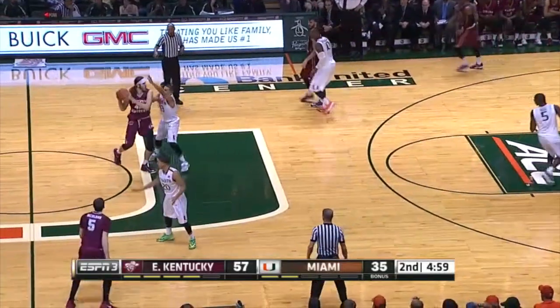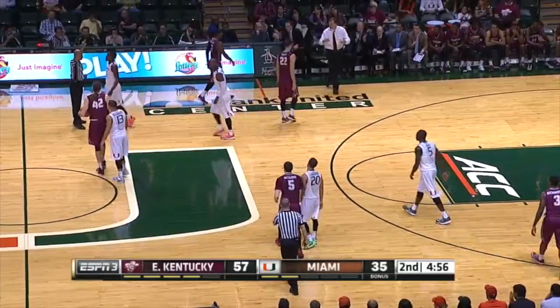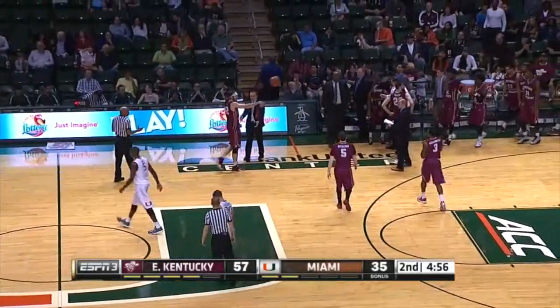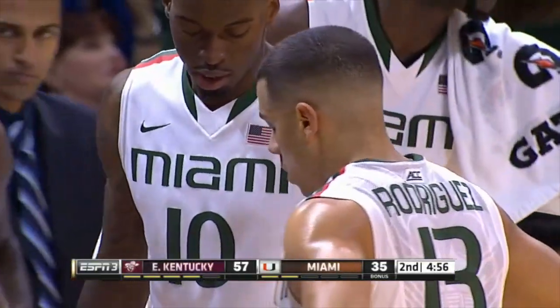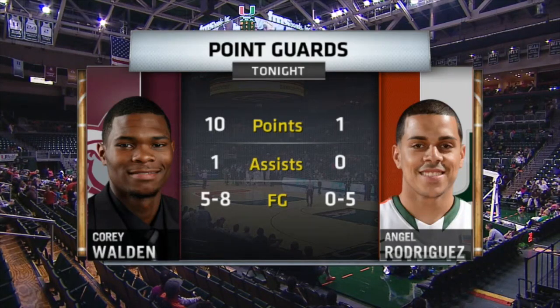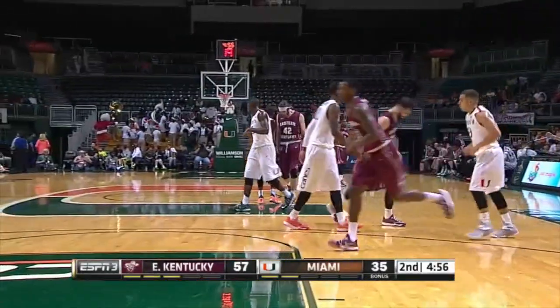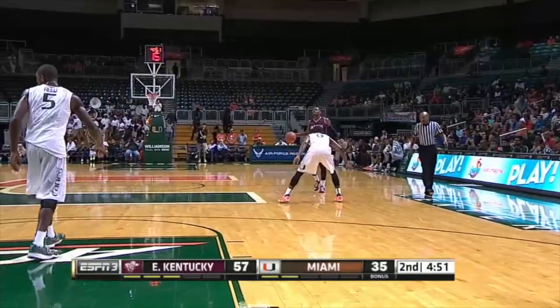Stutz under pressure as Rodriguez kicks up the energy. Could be a turnover here, and timeout is called to avoid that. My question is, where was that effort 10 minutes ago? Touché. Before it was a 22-point game. As we take a look, performance, you can be beat. If you come out here and you play with the right emotion and energy, you can be one of the top 25 teams in the nation. But tonight, we just haven't seen that.